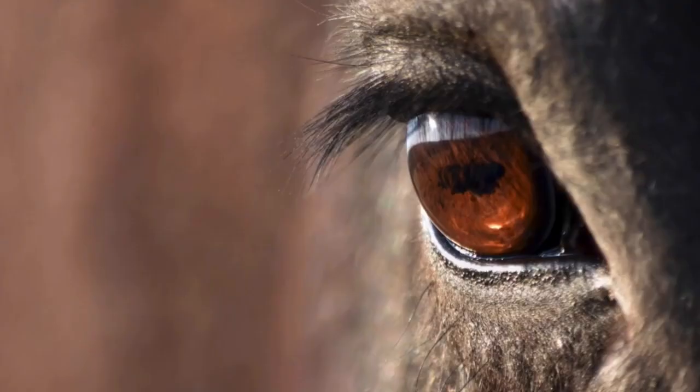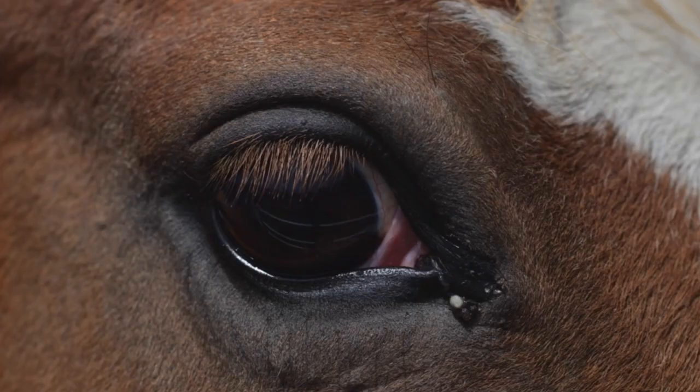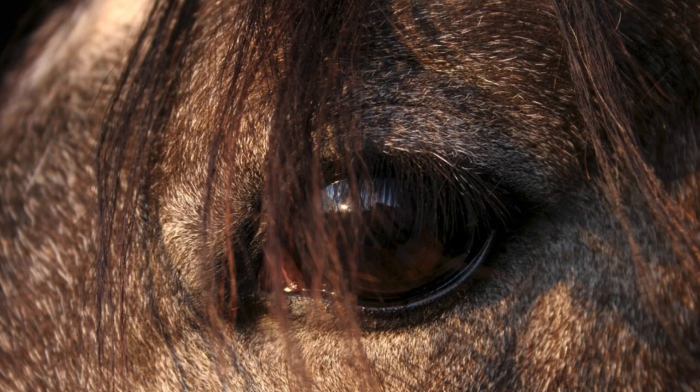So in the beginning of this video, we're going to look at a bunch of these soft, rounded eyelids and soft eyes that are indicators of a relaxed and alert horse. Some horses do have more sclera visible than others, such as this horse, but as you can see, the eyelid is still nice and soft and round. So this horse does not look particularly stressed. It is alert and it is rotating its eye. This horse also has a nice soft eyelid, rounded lid, and a very soft eye.